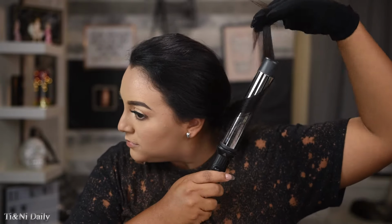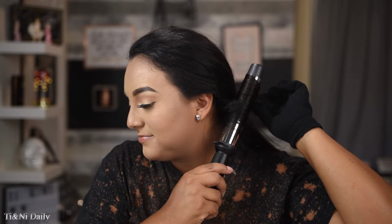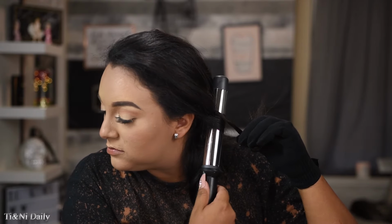oh, look at that beautiful curl. It has just got so much volume. It's crazy. Look at how beautiful. I'd like to thank the Duvolle wand for making this possible.